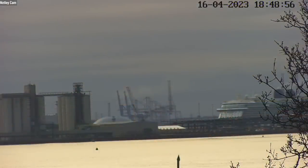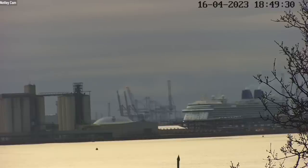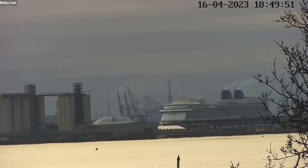There we go. Over on Netlycam, we can see Britannia coming up on the dockhead. An older and smaller ship compared to Arvia. Built in 2015 and maiden voyage March 2015. Total passenger capacity of 3,647, which is probably 2,000 less than Arvia. Total of 1,400 crew on board. Probably better crew to passenger ratio, though. Top speed of 21.9 knots. Length of 330 metres.